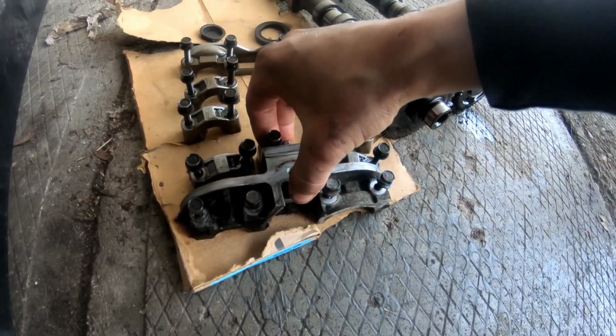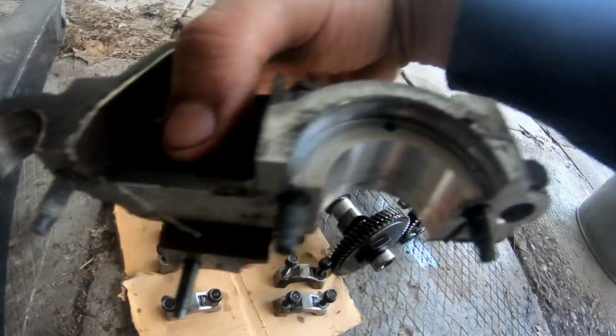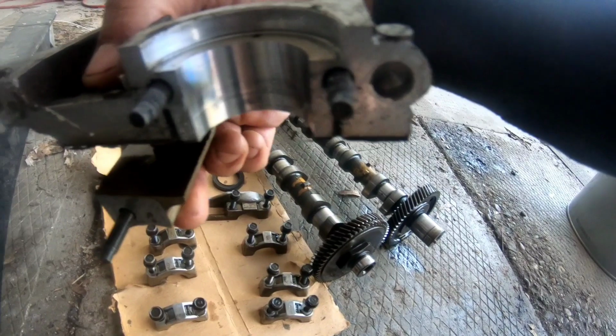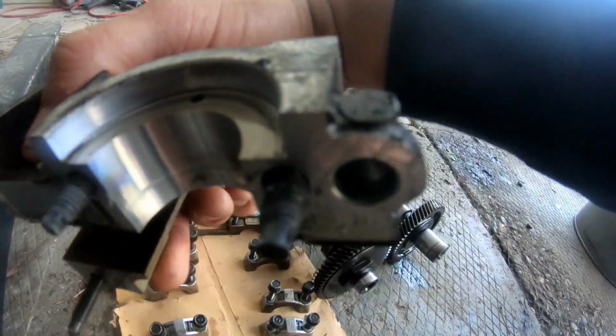But when you put this piece on, this is the end piece, okay? You have to RTV this, or you will have oil leaks. So you gotta RTV over here, and then over here.